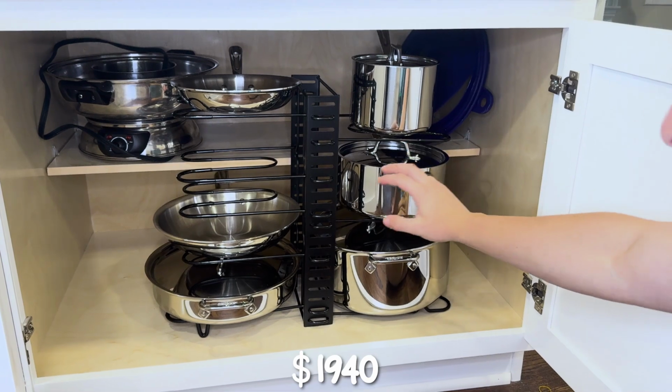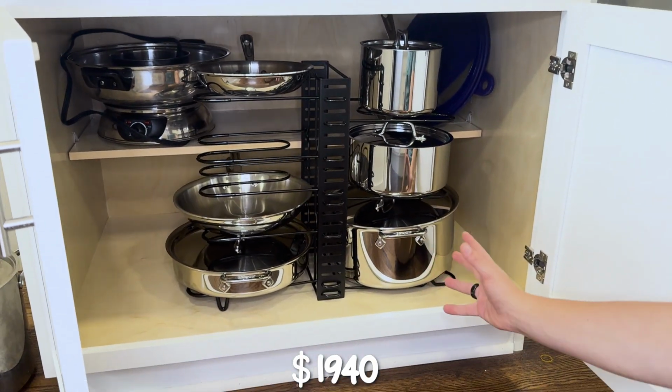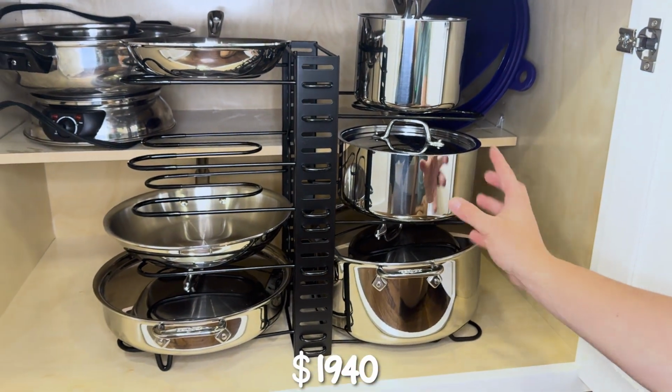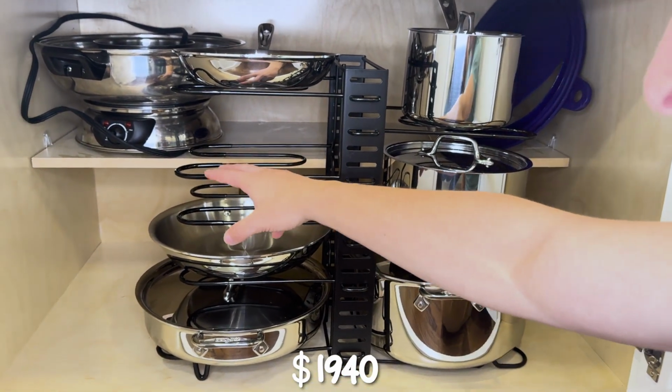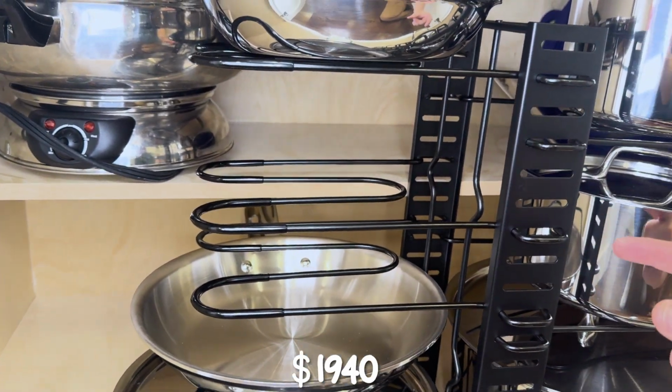You can see we have 6 on it right here, but there are actually 2 shelves right here and here that we could slide 2 more into. You basically assemble this to adjust to the exact heights of your pots and pans. So these little arms that you're seeing right here are fully adjustable. We put them in at the exact height that we wanted.